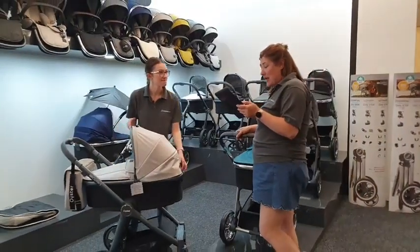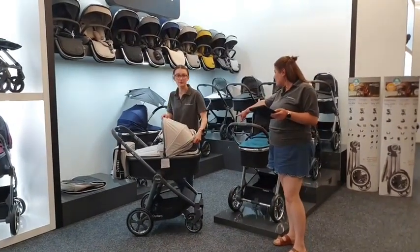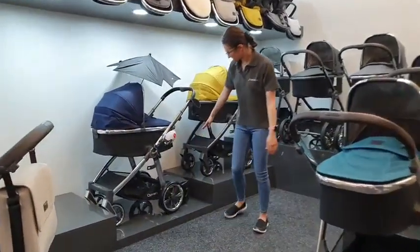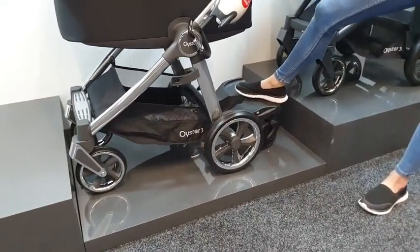Kirsty has asked if we do the boogie board for the Oyster. Yes, we do. We actually have it out. It's on the pushchair in the middle there. You see it down there? I would get on, but I am not 20 kilograms. But there you go. We've got it on to this one, which has all the different accessories on here.